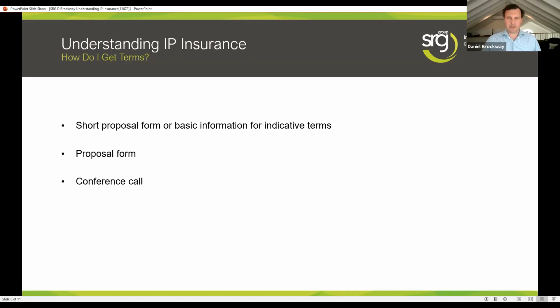Often when we talk to clients about IP insurance, because of the nature of IP and it being so complex, a lot of the clients think that it's very difficult to even get insurance for. So it's actually not that hard. Sometimes with just a basic proposal form or a little bit of information about the company, the turnover of the business and what they're looking to cover, we can get just some indicative terms. For a more complex risk, the insurance company will want a proposal form, which will go into a lot more of the risk management, the products, the patents, and the IP that they're looking to insure. And for even more complex risks, insurance companies would like to have a conference call usually with a risk manager within the business or a CFO or CEO, and just really get a good idea of how the business operates and how they manage their risks.